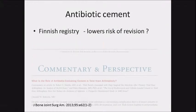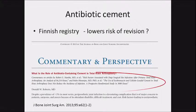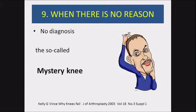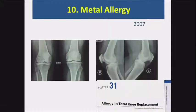Antibiotic cement is of no use. It has been shown that it does not reduce the incidence of infection, so that is not particularly useful. Do not operate if you don't have a reason for failure. The mystery knee: never touch a patient for revision, never take up for revision if you don't know what was the cause of the failure.